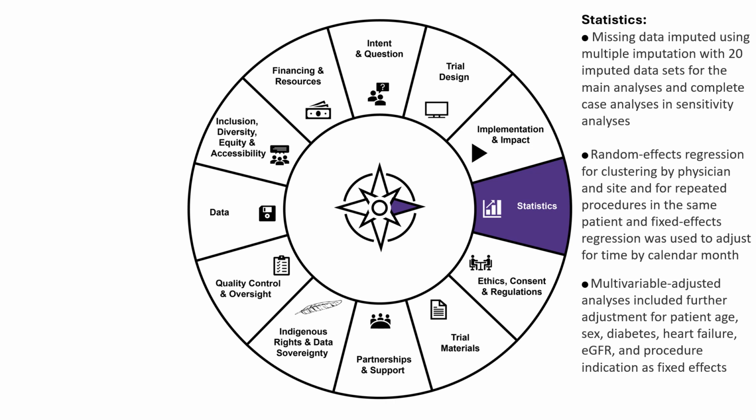Furthermore, missing data was imputed using multiple imputation with 20 imputed data sets for the main analyses, and complete case analysis was used as a sensitivity analysis. Our multivariable models were further adjusted for fixed effects of patient age, sex, diabetes, heart failure, eGFR, and procedure indications.